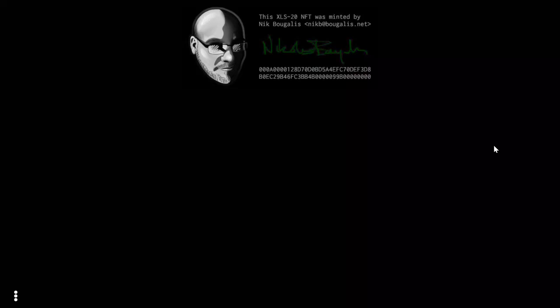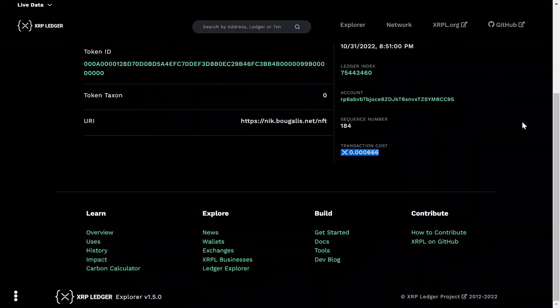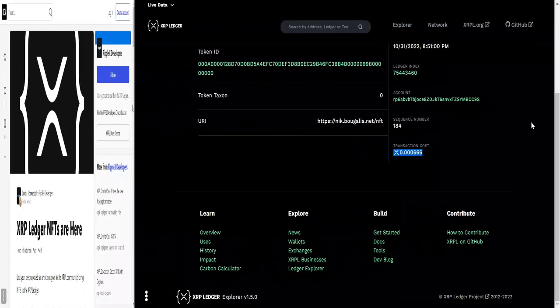He had a little devilish coder antic. Let me show you. He was able to calculate the cost of his NFT to have a transaction cost of 666. Oh, Nick, and on Halloween too.